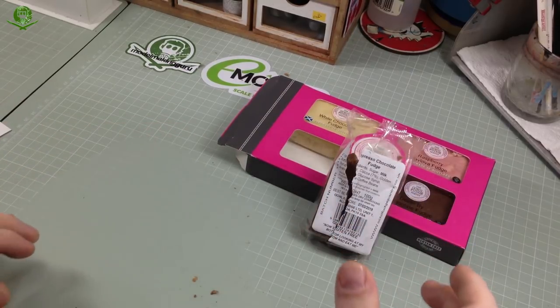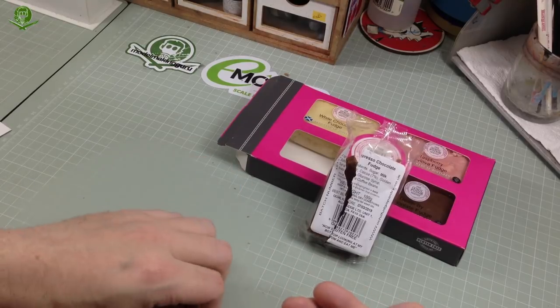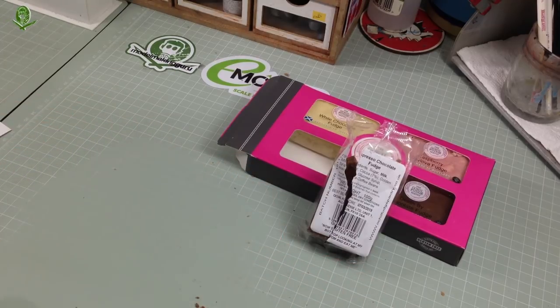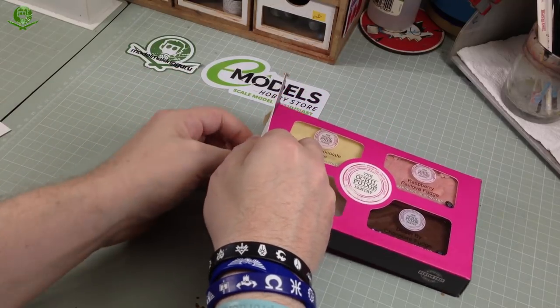Oh my god. Oh my lord, that is delicious. I'm gonna have to get these little bits off my desk now. Oh, I've made a mess, mum. That is nom nom nom, delicious. Well, whoever sent me this, thank you very, very much. I am super, super grateful.